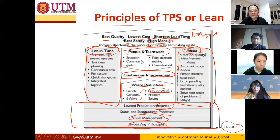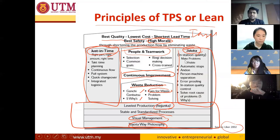Professor, what is the abbreviation of TPS? TPS is Toyota Production System. Okay. And Jidoka? Jidoka means stop the production. Automation. There is an explanation after this. I will explain further on Jidoka. I've already explained it. It is basically automatically stopping the process.